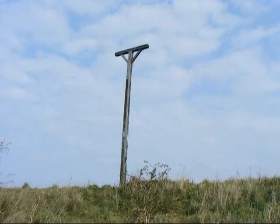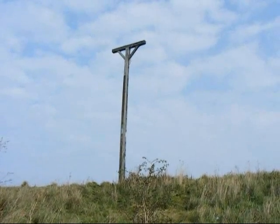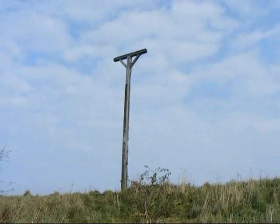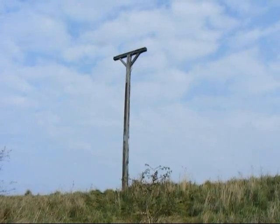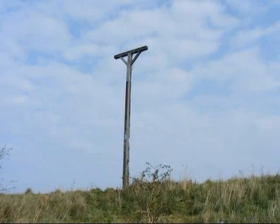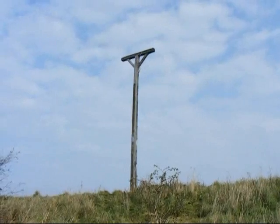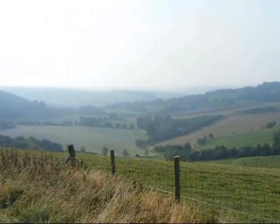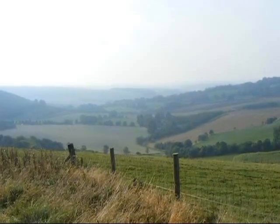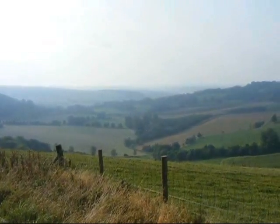And there it is, Combe Gibbet. The original gibbet, which this is not, was built in 1676 in order to hang George Broomham and his mistress for the murder of George's wife and son. At Combe Gibbet, there's a reasonable view over to the left, down a valley. The problem with distant views at the moment is it's very hazy.